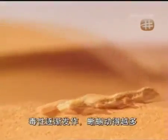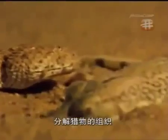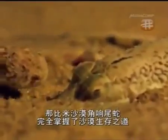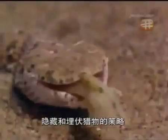The Sidewinder follows its victim's fresh scent trail. The venom gradually disables. The more the lizard moves, the faster the poison pumps through its system. The toxins also start the digestion process by breaking down tissue. The Namib Sidewinder has perfected the art of desert survival. It's built to live with burning hot sand and virtually no water. And it has developed a near-perfect strategy for hiding and ambushing prey.